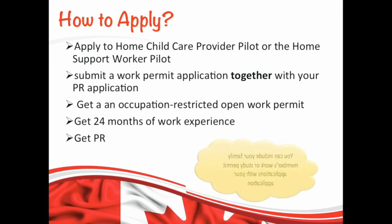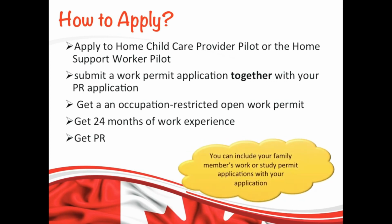And guys, the good news is you can also include your family members' work or study permit applications with your application, which means your family members are also eligible to come to Canada.